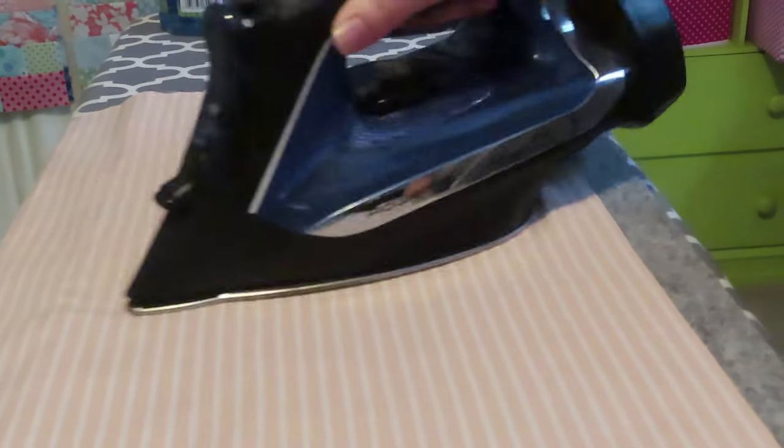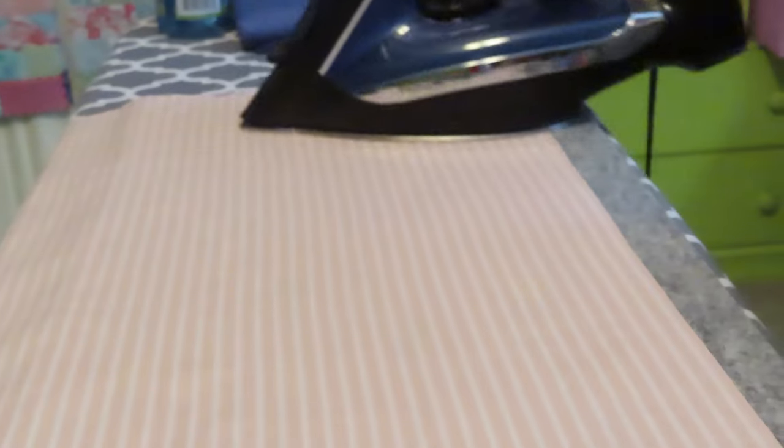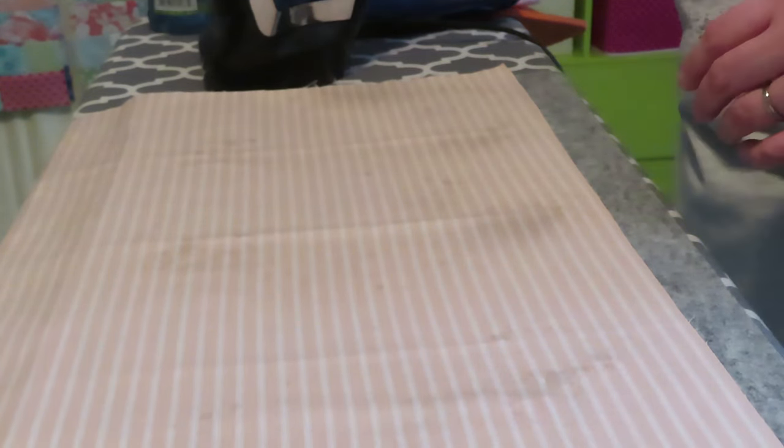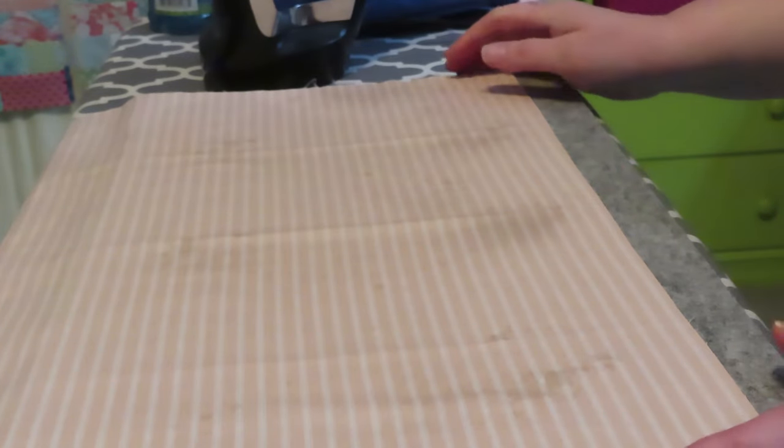Once I've ironed with the water and steam here on the wool mat, then I will go back over it with the Best Press. So just give the bottle a little shake, spray it on, just kind of as evenly as you can, let it soak in for a couple moments. I know some people say that they make their own, that it's cheaper. There are recipes online to kind of make your own homemade Best Press. I haven't tried any of those.